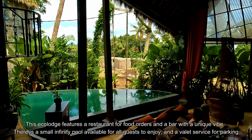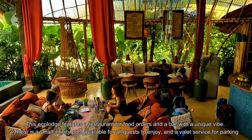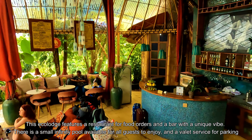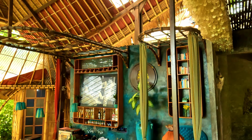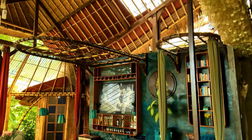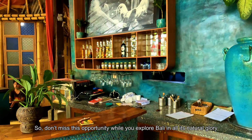The Ecolodge features a restaurant for food orders and a bar with a unique vibe. There is a small infinity pool available for all guests to enjoy and a valet service for parking. So don't miss this opportunity while you explore Bali in all its natural glory.